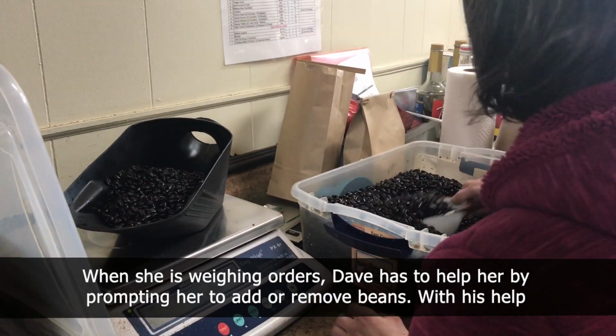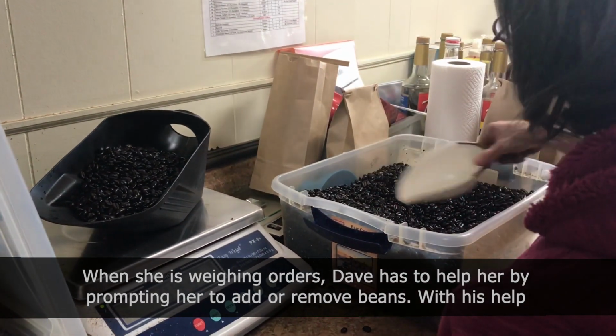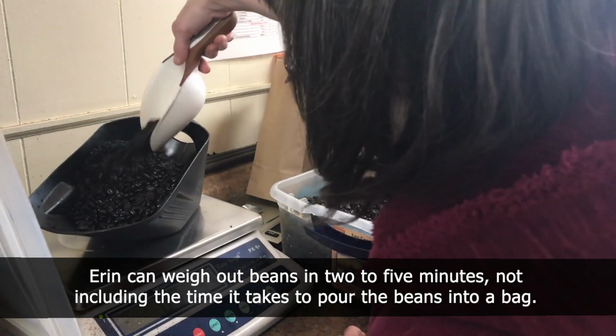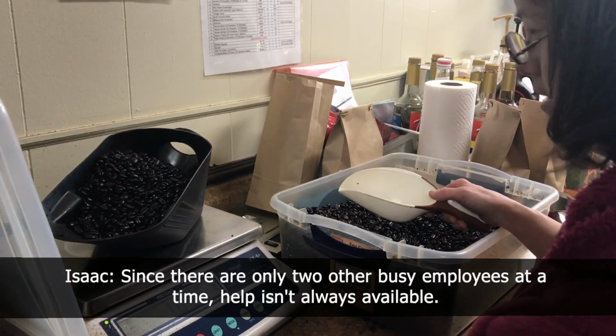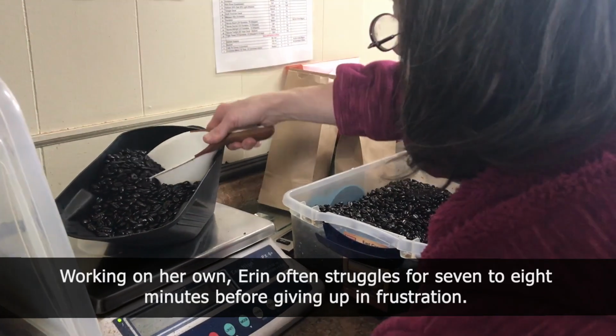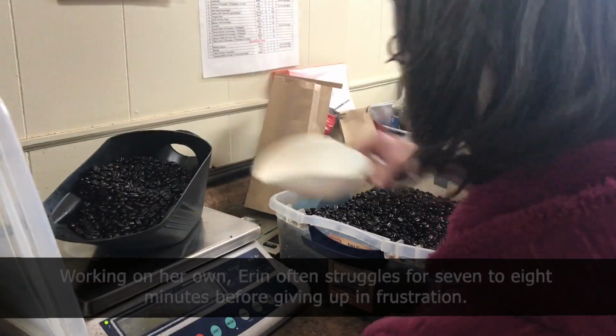When she is weighing orders, Dave has to help her by prompting her to add or remove beans. With his help, Erin can weigh out the beans in 2 to 5 minutes, not including the time it takes to pour the beans into a bag. Since there are only 2 other busy employees at a time, help isn't always available. Working on her own, Erin often struggles for 7 to 8 minutes before giving up in frustration.